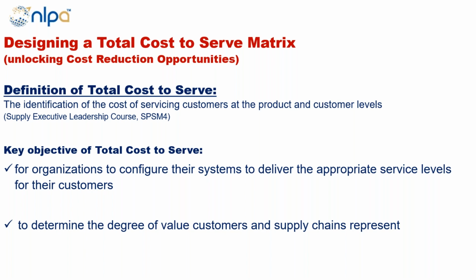So the definition of total cost to serve is the identification of the cost of serving customers at the product and customer levels. And this was extrapolated from our supply executive leadership course. For those of you patiently waiting for the SPSM4 to be completed, we have designed the supply executive leadership course. It's a very, very extensive piece of work on a master's level, based on 38 sub-competencies and 7 core competency areas. That course will be available soon. We're getting ready to launch it, and I would advise you all here today to consider looking at that course in particular.